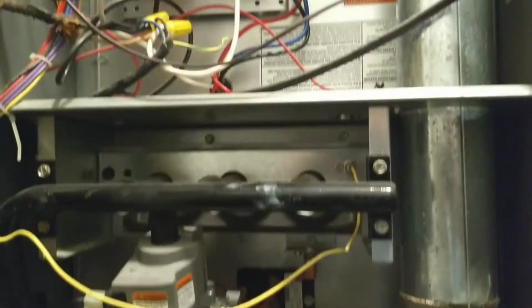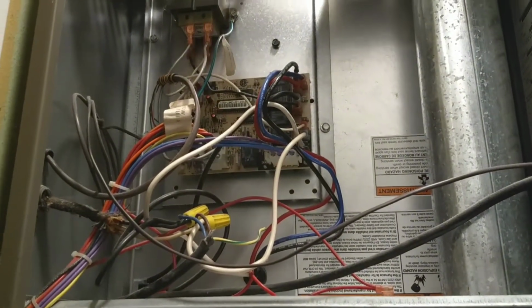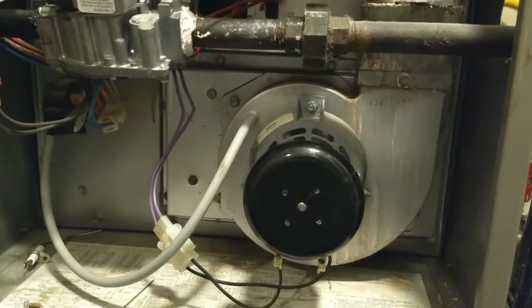You may have to call somebody to look at the separate sequencers and things that run the electric furnace, or replace a coil. But this is simple. It happens multiple times to me.